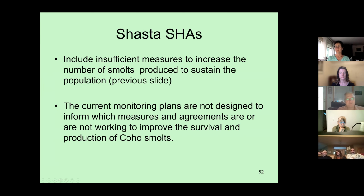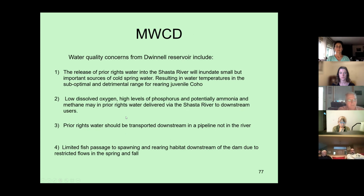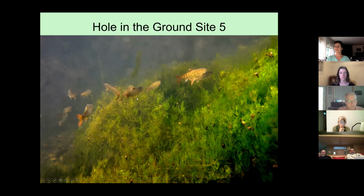Safe harbor agreements include insufficient measures to increase the number of smolts produced to sustain the population. We know that the current monitoring plans are not designed to inform which measures and agreements are working to improve coho survival. I wanted to run back to a slide here, if I can do that without making everybody motion sick.